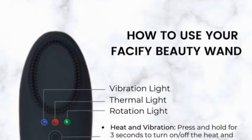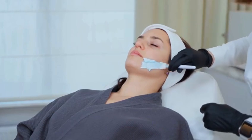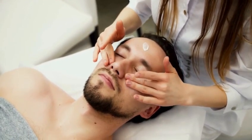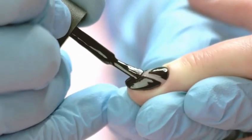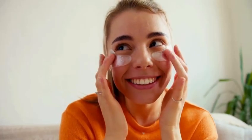Using the Facify Beauty Wand is a straightforward process, but to maximize its benefits, it's essential to follow the recommended steps carefully. From cleansing to targeting specific areas, the wand offers a comprehensive skincare experience. Positive and negative customer reviews provide valuable insights into the wand's effectiveness, helping potential buyers make informed decisions. The Facify Beauty Wand offers promising features and benefits, but individual experiences may differ.